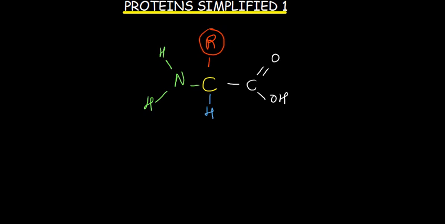Okay, so just this amino acid that we're able to see here, depending on what is on the R group, that will determine the name of the amino acid. For example, the simplest amino acid is going to take an R group which is a hydrogen. So when we see a hydrogen where there is R, that is the simplest amino acid called glycine. Right. So that is glycine, the very simplest amino acid.